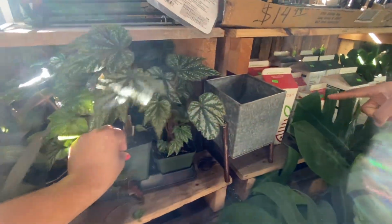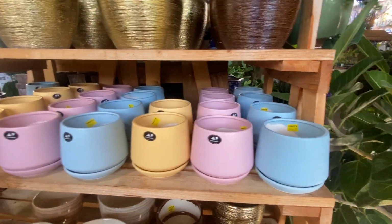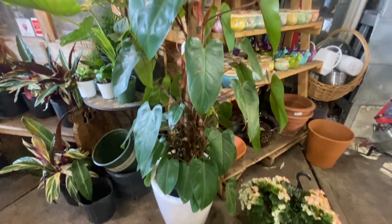Here was a really beautiful begonia. I loved the coloring of it. There I go, looking for a price again, but they don't have it. Some more cute pastel colored planters. I thought these were really fun if you're into colorful planters.